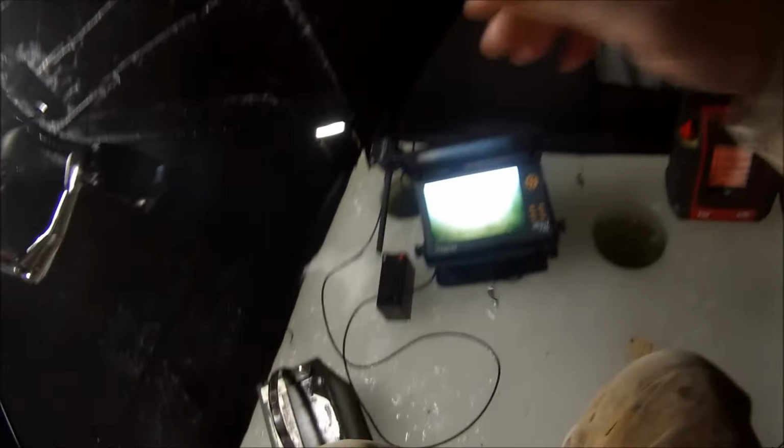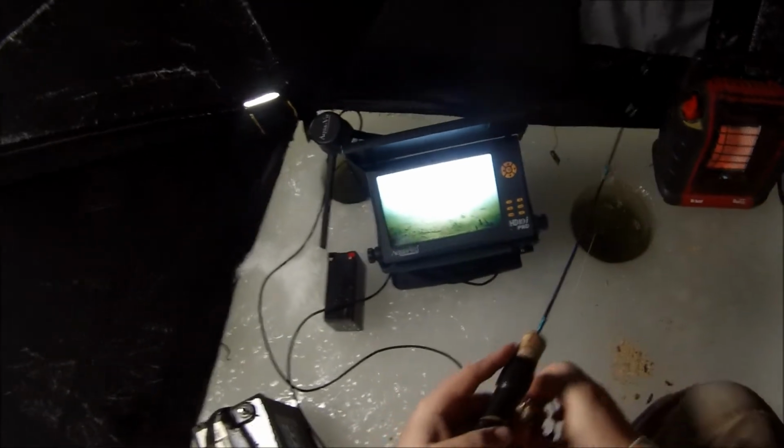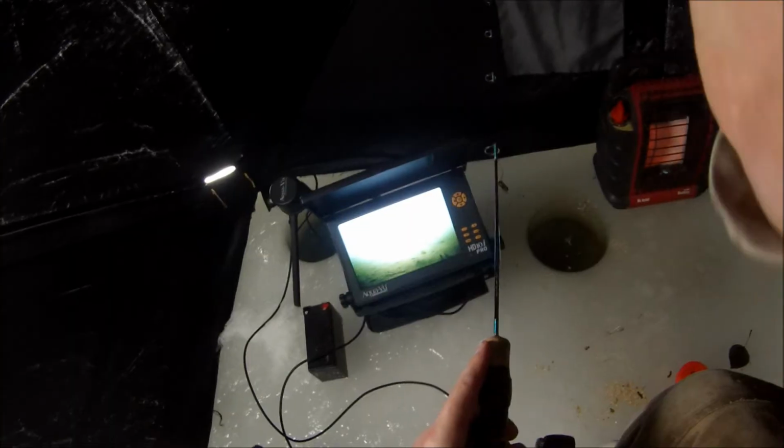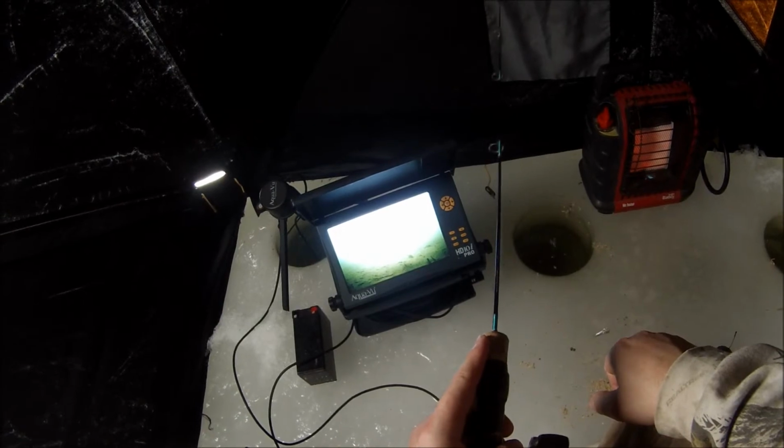Big brookie. Oh, no. Lost one. Oh, man. I'm not doing good today hooking fish. I scooped him right off. Come on. Come on. There we go. Yeah.